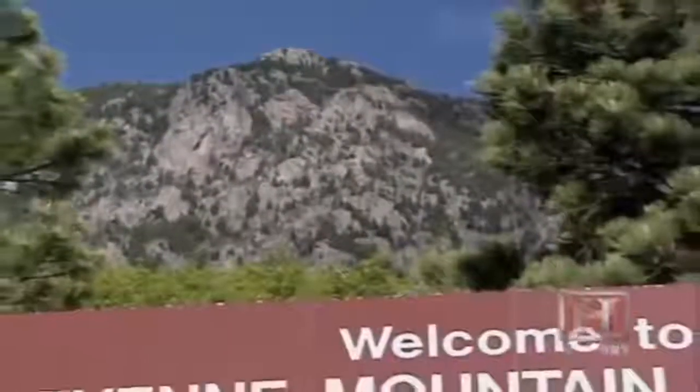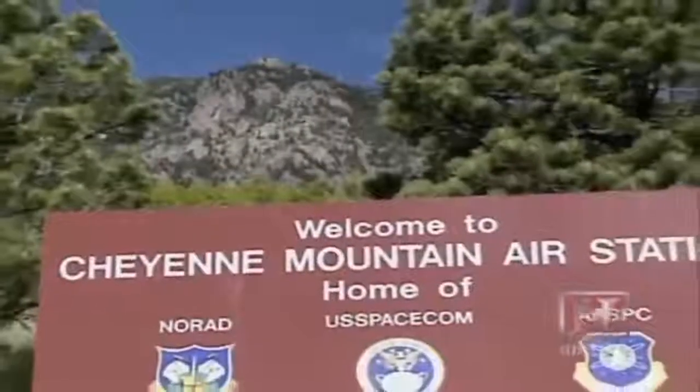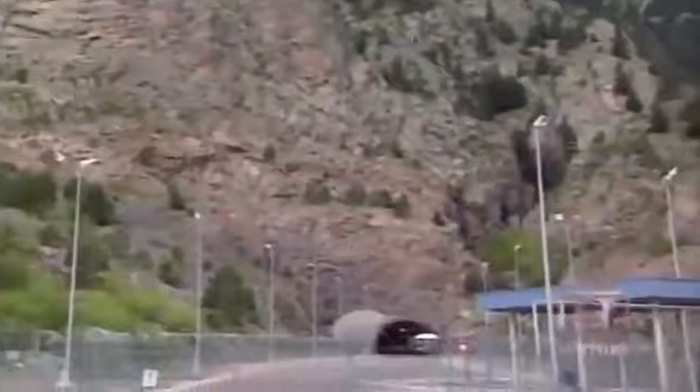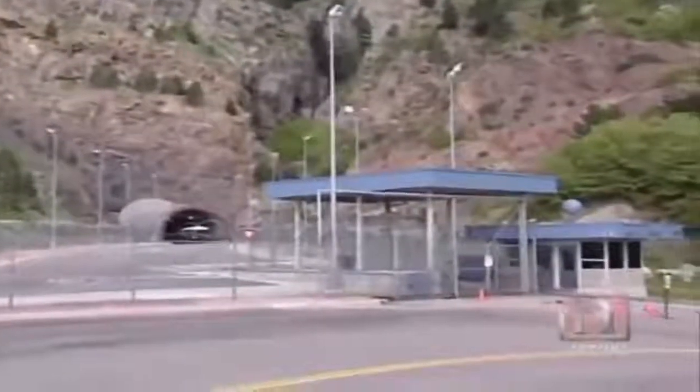One of the most impressive bunkers in the world lies beneath 9,565-foot Cheyenne Mountain in Colorado Springs, Colorado. Entombed nearly a third of a mile under this massive granite peak sits the Cheyenne Mountain Operations Center.